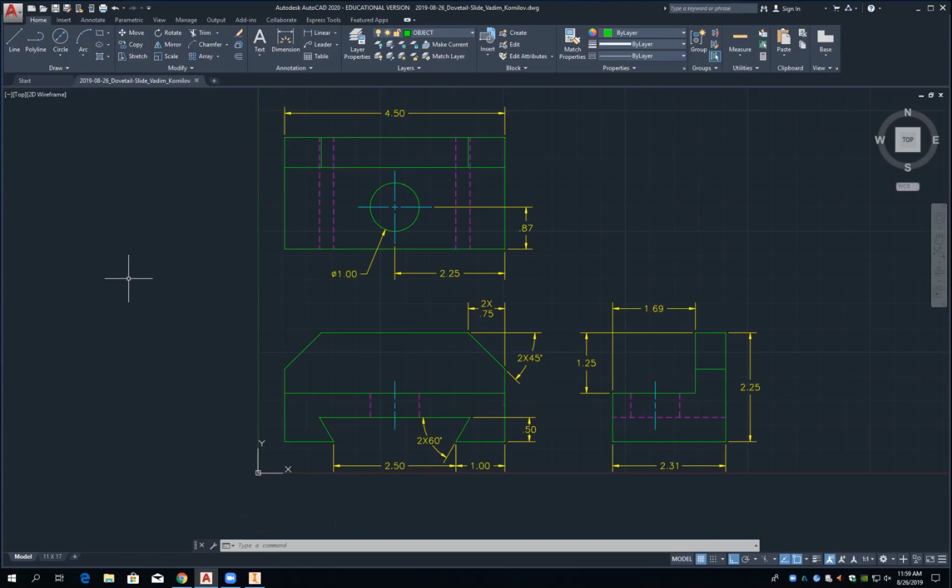What were the two smaller circles? 1/8 diameter, then I offset that 1/16 of an inch. Does that make sense now? But all those lines need to be on what layer? The center line layer, don't they? So I'm just going to pick a window about right there. Look, I got them all right there. Right click, properties, center. Right there. Okay?